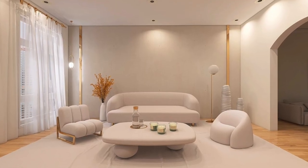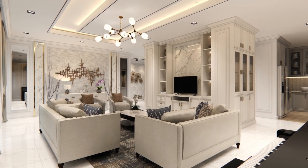You'll learn the tips and secrets designers use to create beautiful, polished spaces. I'm saving the best for last, so stick around to the end for a bonus secret.